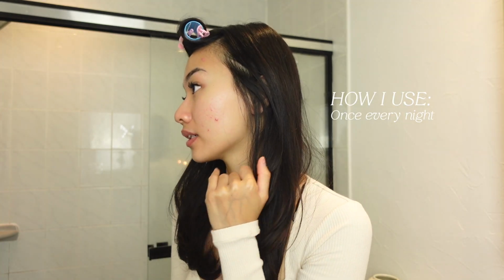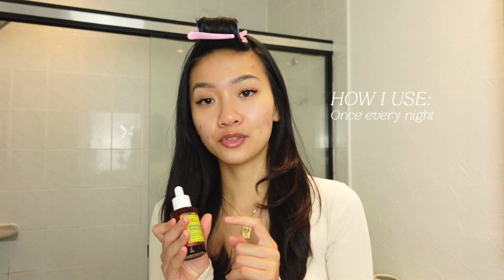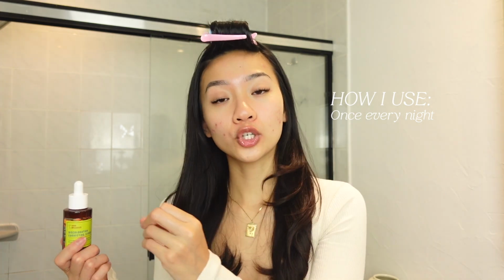It's one of their most popular products that they have in their line, and I can see why, because it has definitely helped. A lot of my scars and dark spots have been going away very, very slowly, but with this, it kind of sped up the process for me. I like to use this in the PM, but you can use this in the morning as well underneath your moisturizers, but make sure you follow up with a sunscreen.